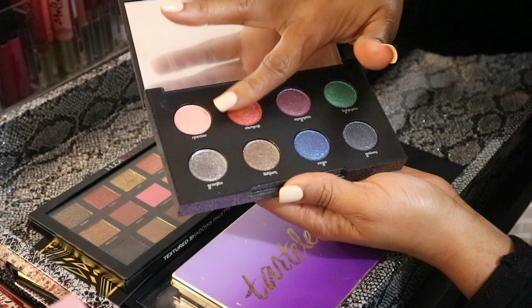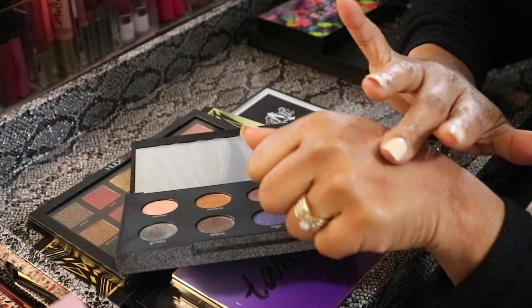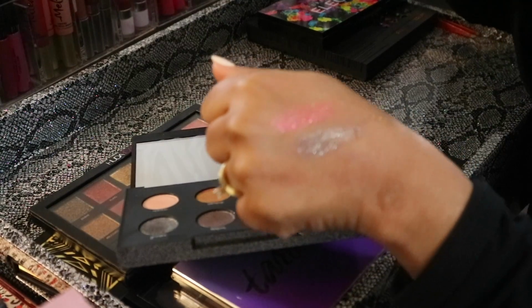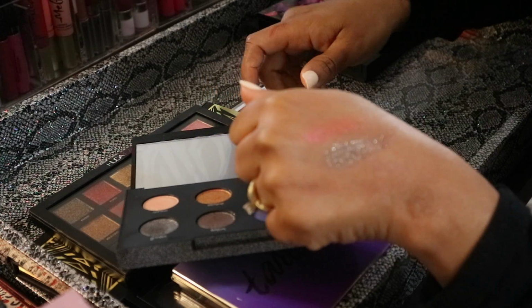And I love using these as a topper on top of shadow. But if you look at these, it gives you that glitter look without the messy glitter, which I love.